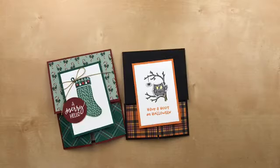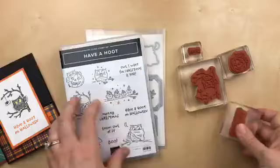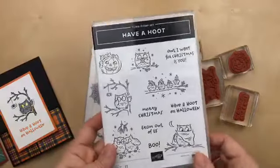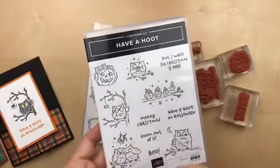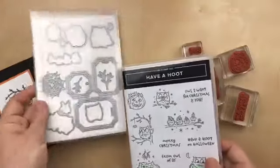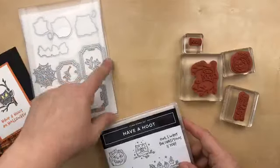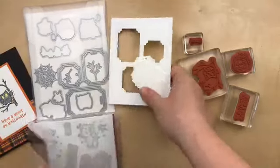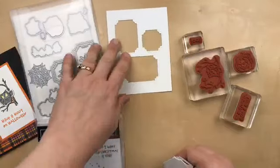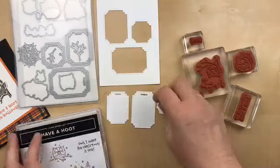I just got this Have a Hoot bundle. This one is so cute. This is in the mini catalog, and it has some Halloween and fall, and then also some Christmas. And the fun thing about this is the coordinating dies. So there's this single die. All three of these tags are connected, and this is what it looks like when you cut it out. So all three stay together in this negative sort of window, and then you have these tags.